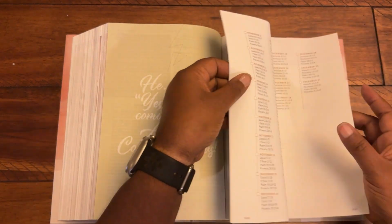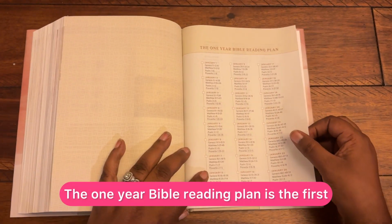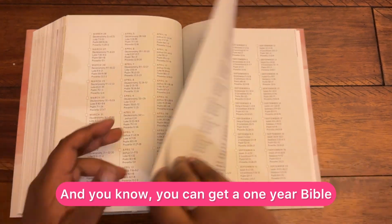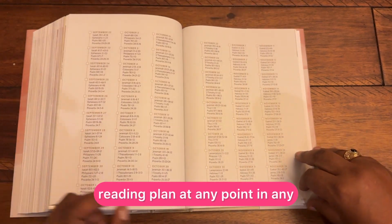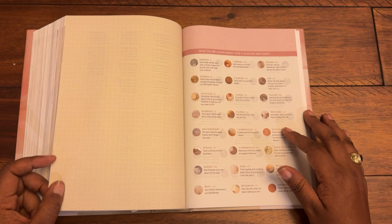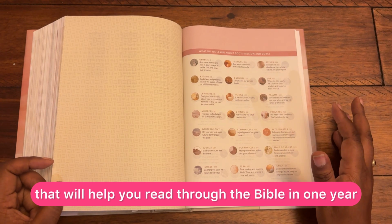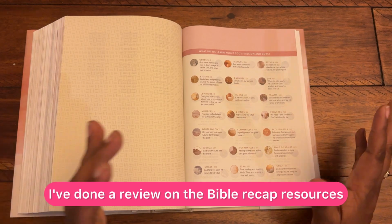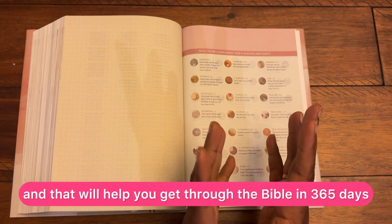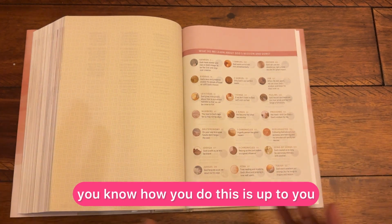So let's get to the rest of the features. The 1-year Bible reading plan is the first thing we come upon. And, you know, you can get a 1-year Bible reading plan at any point online anywhere. You can even pick up a specific 1-year Bible that will help you read through the Bible in 1 year. I've done a review on the Bible recap resources, and that will help you get through the Bible in 365 days. You know, how you do this is up to you.